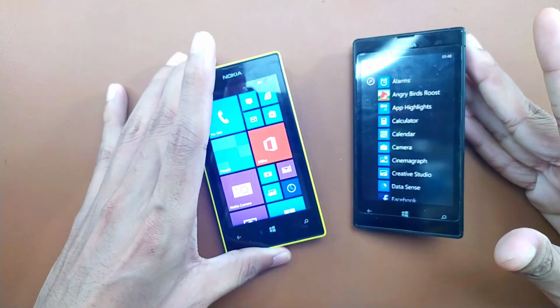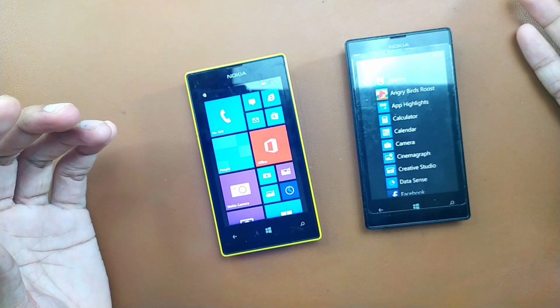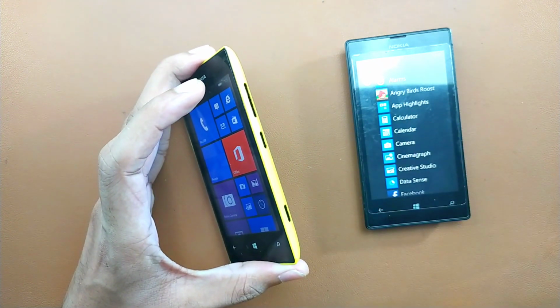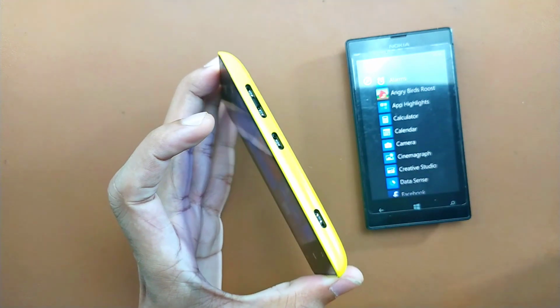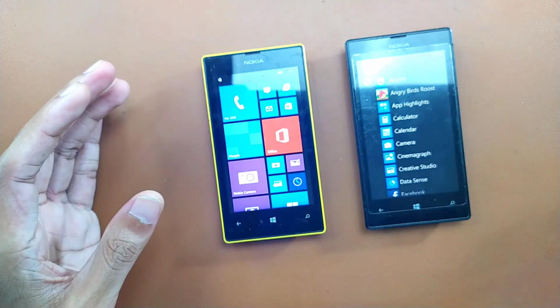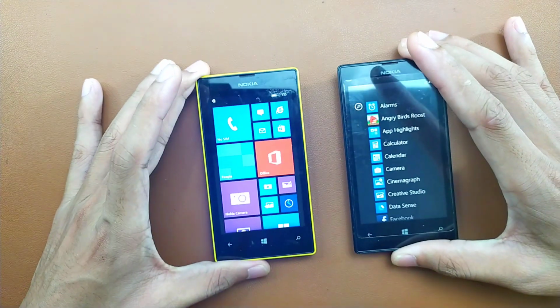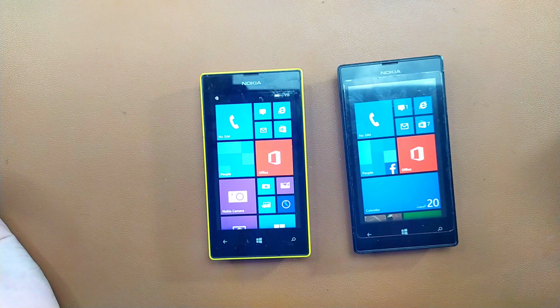You will find this on all the Lumia devices which have a removable back panel. Most of them, the buttons fall down or they will not work after some time, and you can replace this back panel for about $3 to $4, but I don't think it's worth that much money nowadays, so that's why I did not change it. Anyway, the device is running very well.